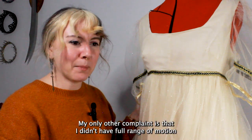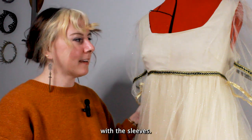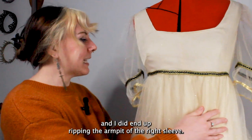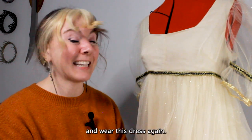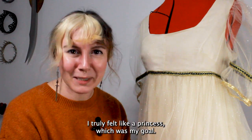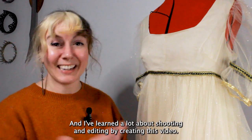My only other complaint is that I didn't have full range of motion with the sleeves. I had a lot of motion, but I did not have full range of motion, and I did end up ripping the armpit of the right sleeve. So that will be something I'll need to fix. And I do intend to fix all of this and wear this dress again. I enjoyed it so much. I truly felt like a princess, which was my goal. And I've learned a lot about shooting and editing by creating this video.